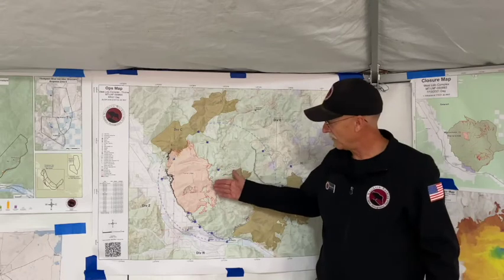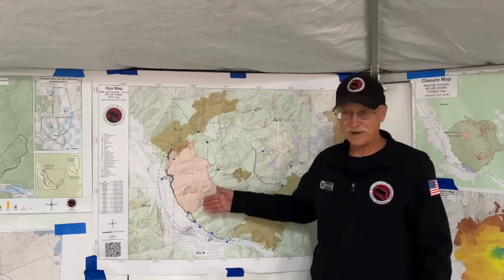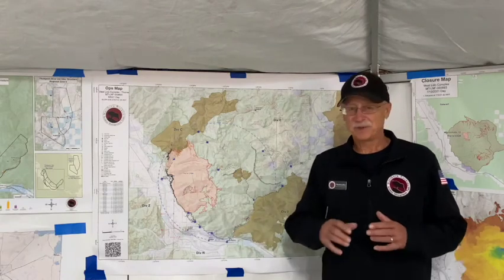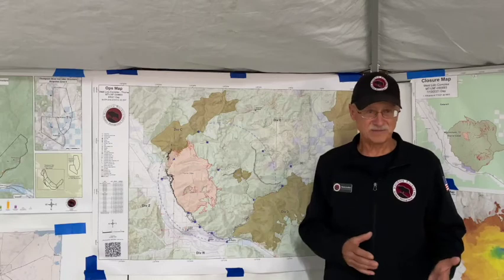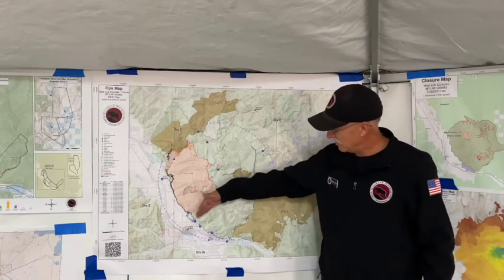It's overall maintained the health of the forest in that area, and we prevented that total stand replacing burn that could have occurred had we not accomplished these firing operations as we've done. So that will continue as we move farther south.